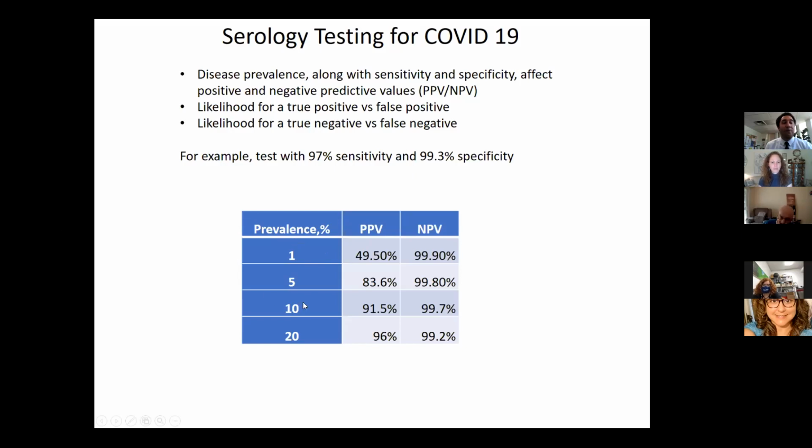Whereas if you increase that prevalence to 10%, so let's say healthcare workers, frontline responders, people who had symptoms or were part of an outbreak, the prevalence is higher, and now you have what's called a positive predictive value of 90%. That means 9 out of 10 times you can trust that positive result. So all of this we need to take into account in figuring out who should get a serology test and how we even interpret that.